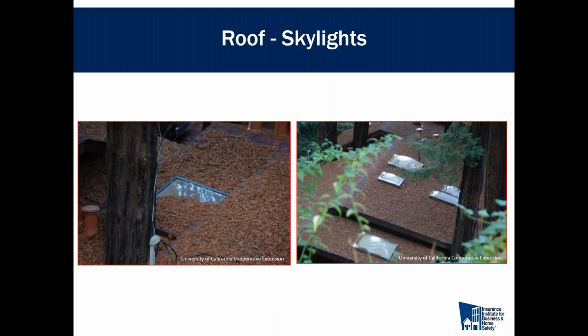Skylights, I think, are relatively straightforward. Here's a set of pictures from a redwood forest, a very dark place to live. I would need skylights if I was living in that forest area, just for a little bit of sun sanity. But you can see the great quantity of material that is dropped from that overhanging vegetation. And the skylights themselves are certainly much more vulnerable than a Class A roof is. And so, this roof is in great need of maintenance.